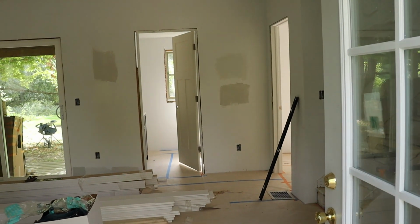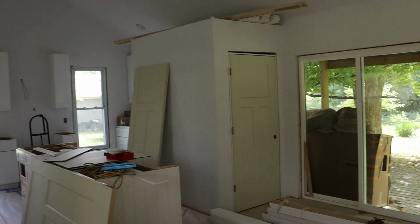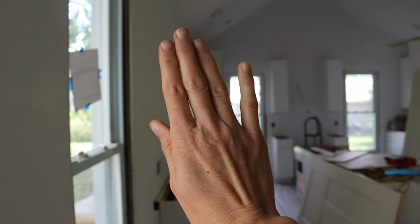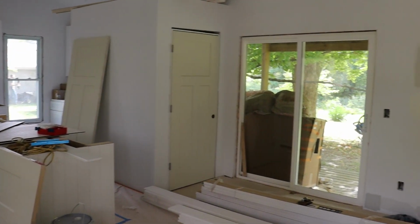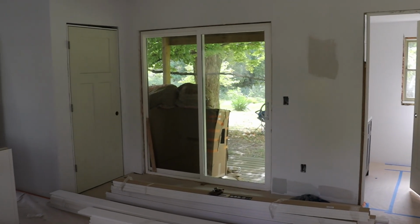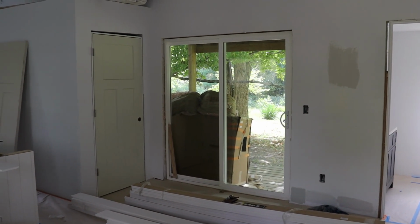Okay, we're still under construction here, or renovation. But you notice the wall is gone. There was a wall right here that went just beyond this window, and that was the kitchen in there. We also had a single door and a window here. So one of the things our contractor suggested was to put in a slider, and I'm so glad we did that.